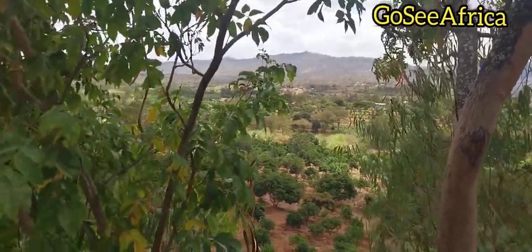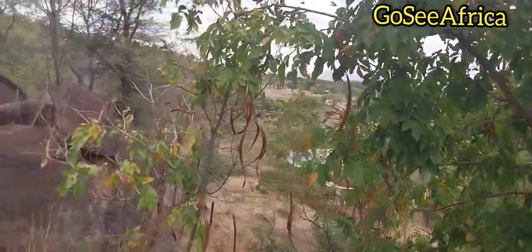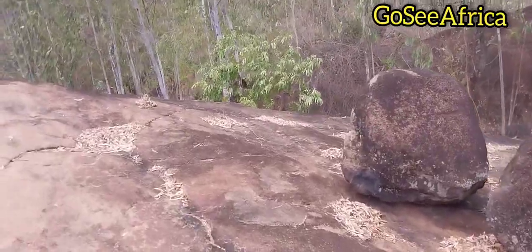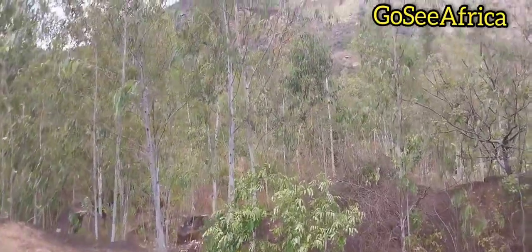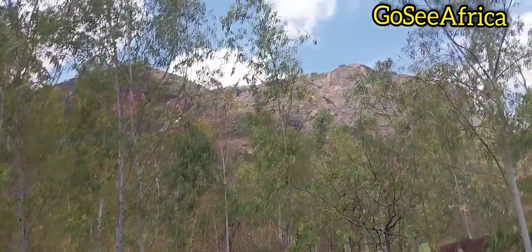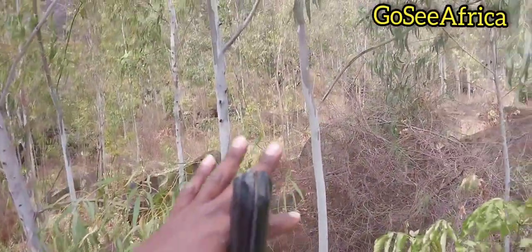So we have a different part. Let me take you to the different part whereby I have this forest, whereby I keep bees for the honey. That's still Zao Hill. So this is a man-made forest. We planted this. So down here we have neighbors, though I really don't know them. We only bought the land, then made some developments. Yeah, we developed the area.